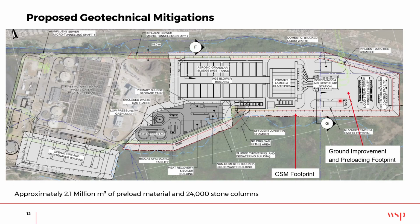So what are the proposed mitigation plans? We have 3 problems: liquefaction, cyclic softening, and the compressible marine clays. So for liquefaction, we have proposed to improve the ground using the stone column vibro replacement technique. Approximately we need about 24,000 stone columns at a reasonable center-to-center spacing, in an equilateral triangular pattern.